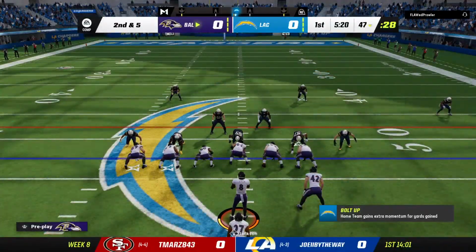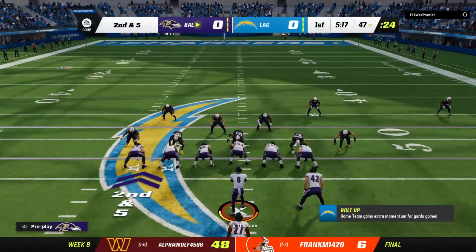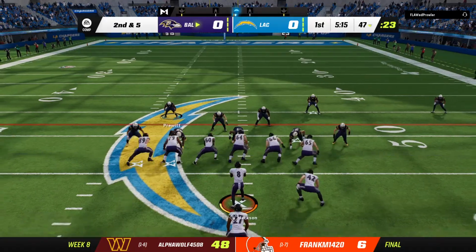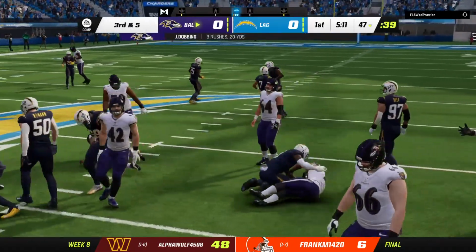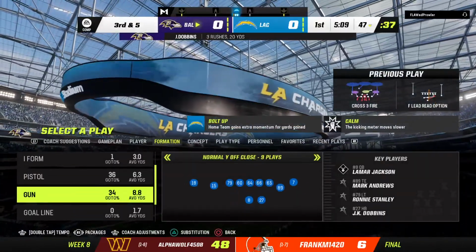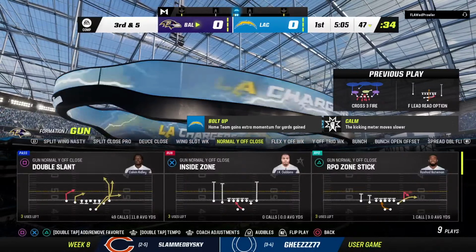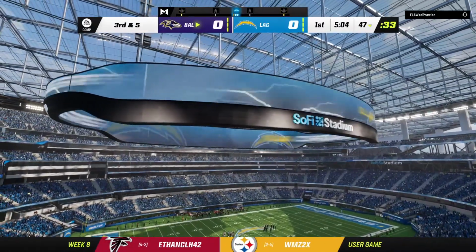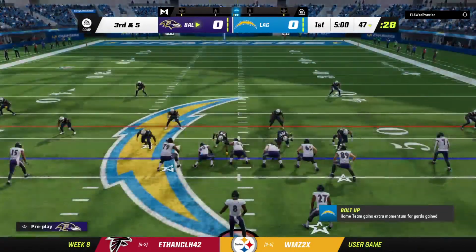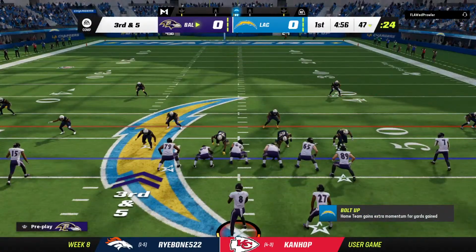From the 47, it's 2nd and 5. Jackson with a handoff to Dobbins on the option. Looking for a seam, but finding none. He'll get back to the line of scrimmage, and that's it. They'll say no gain on the play there, and now it'll be 3rd down. As usual, the hallmark of a good run defense, linebackers making plays near the line of scrimmage. Absolutely nowhere to run there.